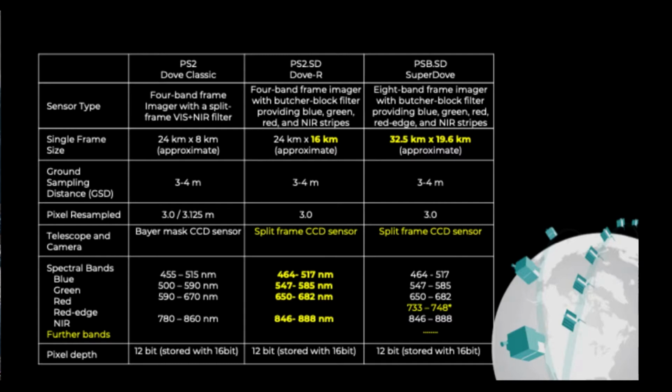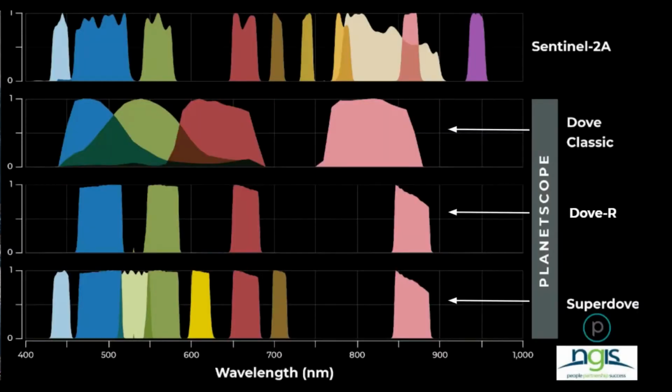We're actually aiming to roll out the 8-band Super Dove product later this year. The additional bands, as we can see in this graphic, are the coastal blue, an additional green, a yellow, and the red edge band. The graphic demonstrates the wavelength versus spectral response of each band, and we can see the Super Dove bands seem rather well aligned to Sentinel-2, which means the use of the 2 datasets in collaboration will be reasonably simple.